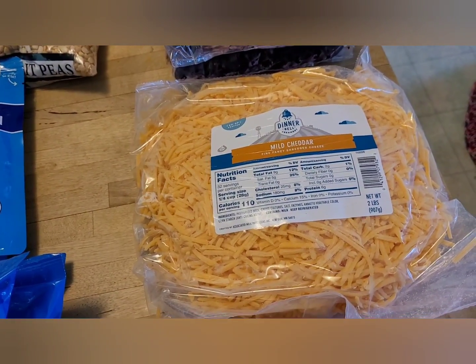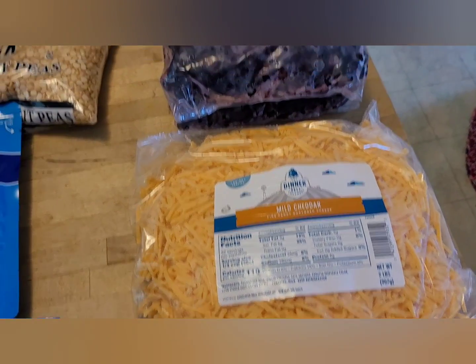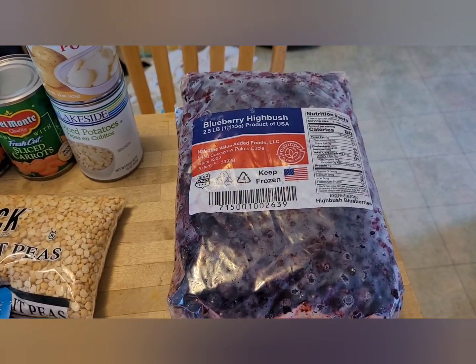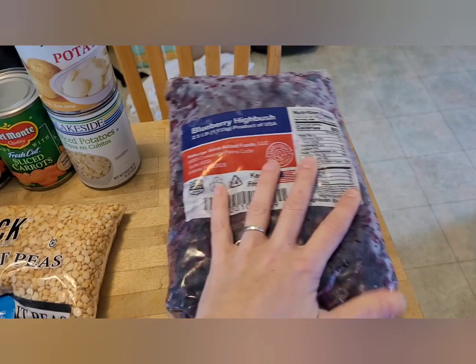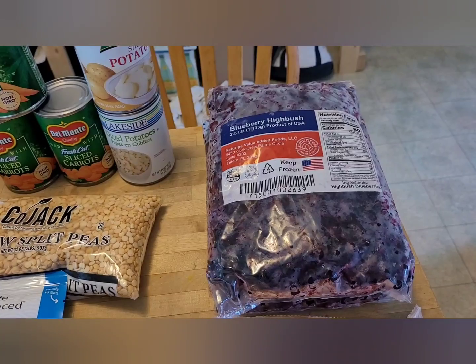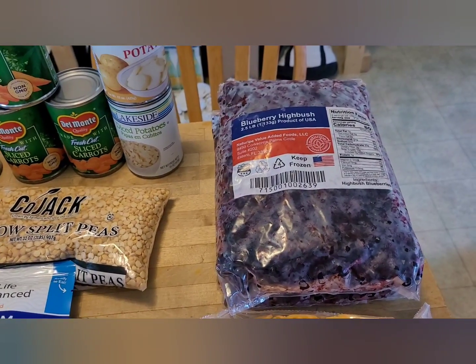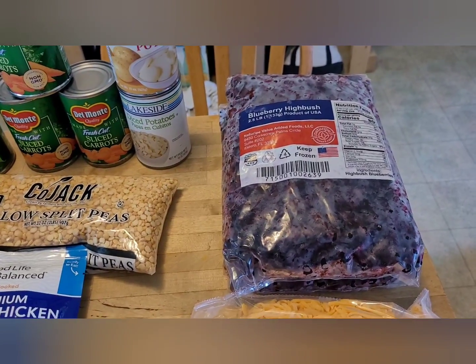we also got a 2-pound bag of shredded cheese, which is awesome, always useful. There are 2.5-pound bags of blueberries, frozen, awesome. I was a little disappointed because you could pick 2 bags of blueberries, 2 bags of strawberries, or 1 of each, and they ran out of strawberries, and I was like, oh darn. But my kids will be ecstatic about getting blueberries because that's a favorite in our house.